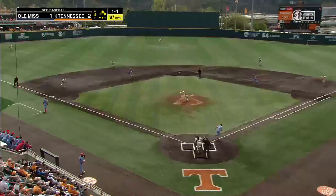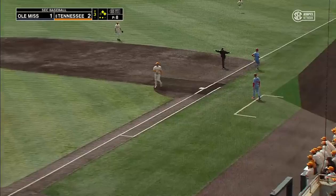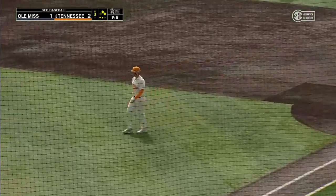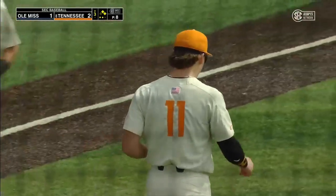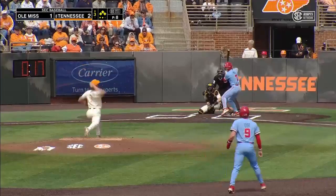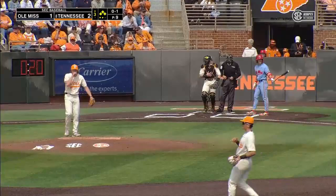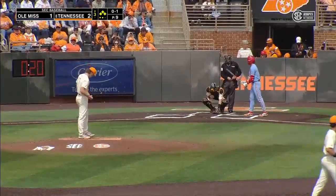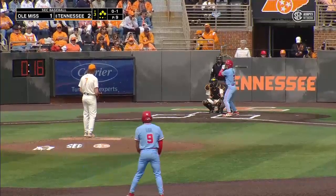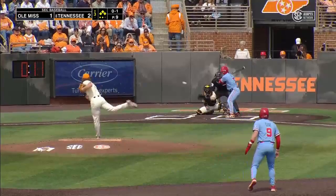Hughes chops it slowly. Tough play at third for Amick. Bare hands, throws, not in time. It was always going to be a very tough play. Hit very softly down the line, and they are loaded up with 2 outs for Ole Miss. The bases are loaded. Big spot for Luke Hill. Swing and a miss at 97. That's one of his softer ones. Yeah. Nice casual 97. Luke Hill singled his first time and scored the only run for Ole Miss.